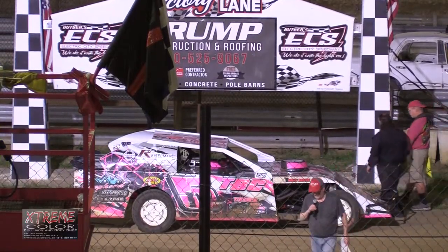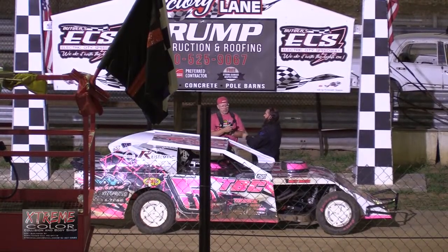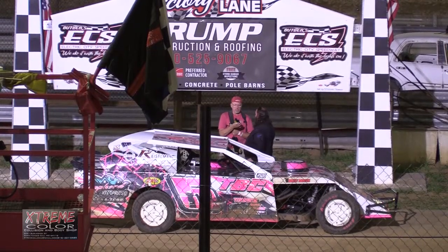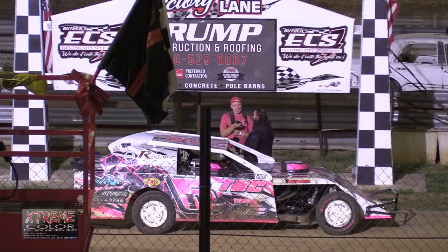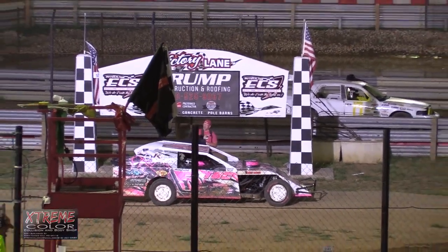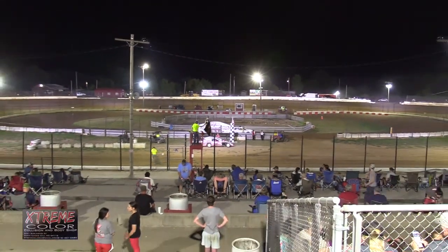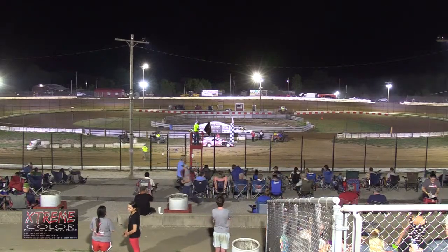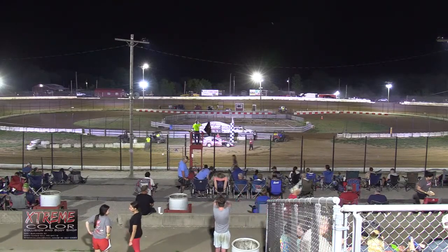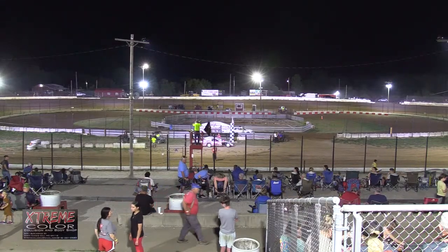Love seeing all the people in the victory circle photo there. Love the pink on that hot rod. I did get to see on his t-shirts it says Honey Badger, so I guess I got a nickname for him now. Love those t-shirts. That was a cool nickname on them. So win number 5 on the season for the 5D.